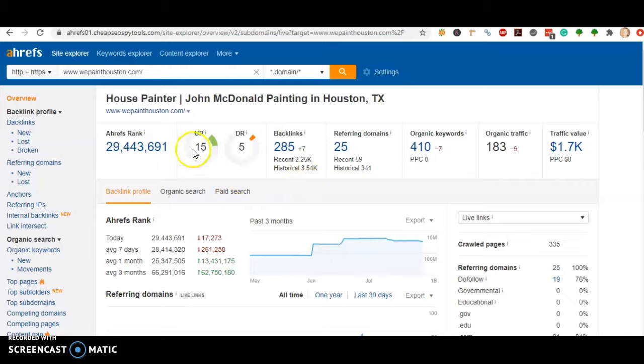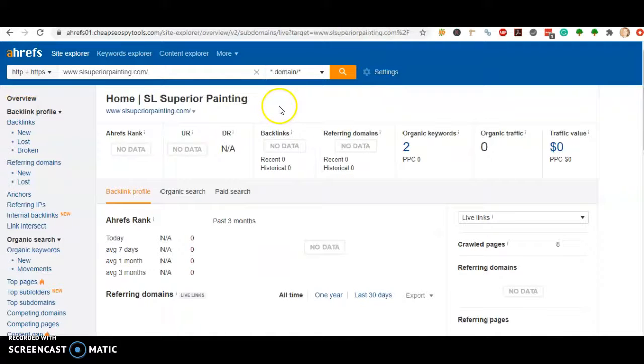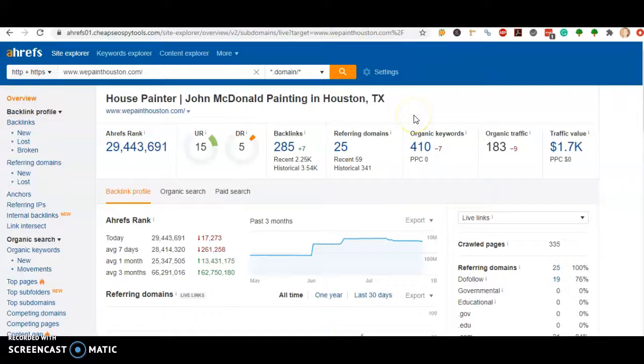Not to get too technical on you, but the UR and the DR represent the power and the trust. Ideally these numbers will be double digits and pretty close to each other, so 15 and 15 or 25 and 25. We see that some of his links are kind of spammy. To take a look at the back end of your site, we see that you don't have any referring domains or backlinks. I did look into the 2 keywords it says you have, but it's only one. It was just superior painting, and you were in the 86th position, which is still like the 10th page.